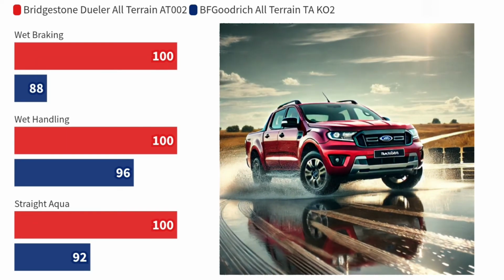Now, let's switch gears. On wet roads, the AT002 dominates. It stops 5.4 meters shorter and grips better in corners by 2.9 km per hour, resisting aquaplaning at 66.1 km per hour, a full 5.2 km per hour faster than the KO2.